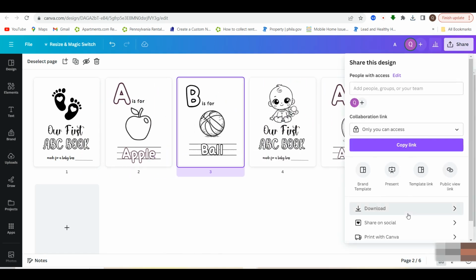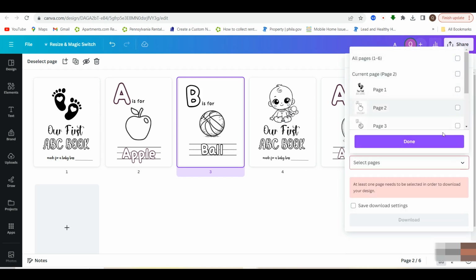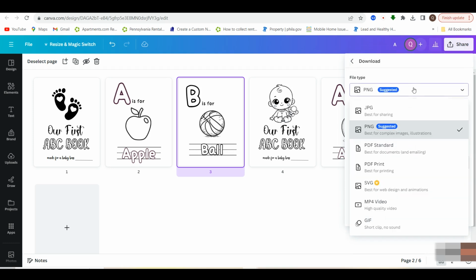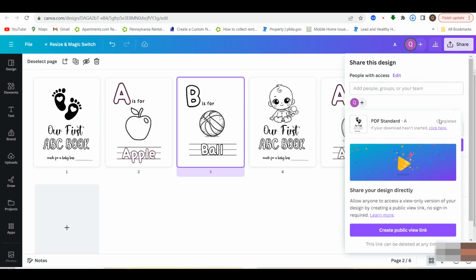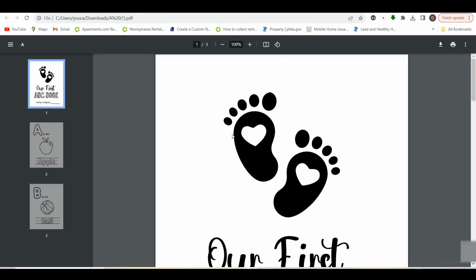If you go to share, you click download. I'm going to download pages 1 through 3. And you could go here to make it easier, right? 1 through 3. We're going to download it as a PDF. And then I also want to download pages 4 through 6. First, we'll click here and it's in our downloads and let's see what it looks like.